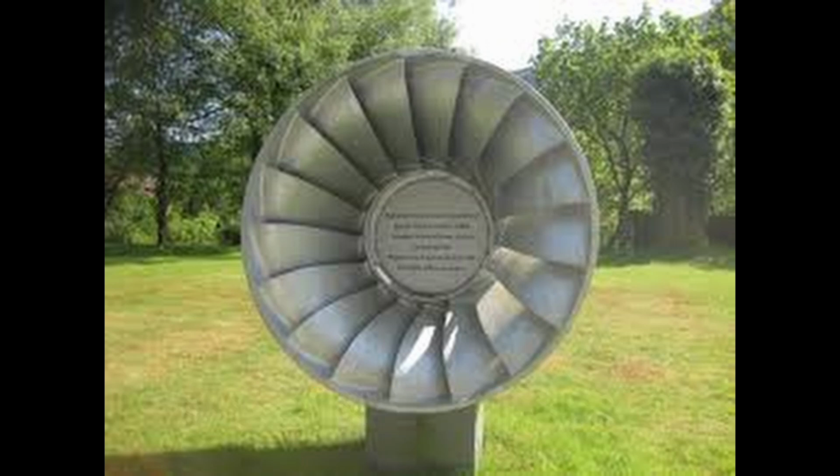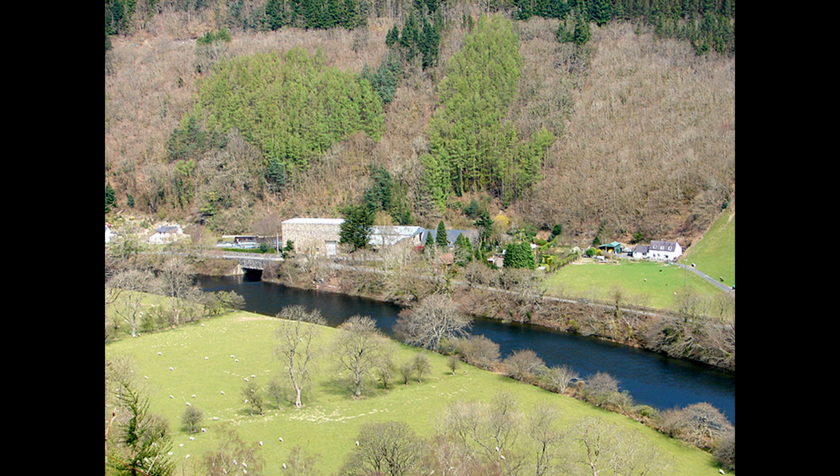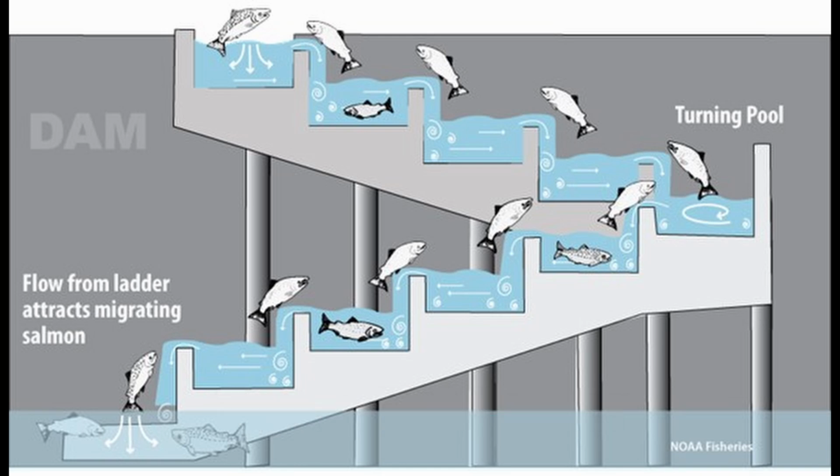It covers an area of 162 square kilometres or 62 square miles. It has subsequently been repowered with a capacity of 55 megawatts. It was designed to blend in with the environment with pipes buried in the hillside and dams that are not obvious. Furthermore, fish ladders were installed which at the time were cutting edge technology.